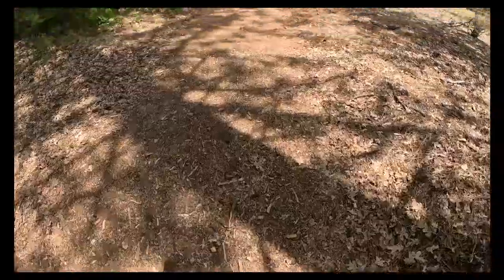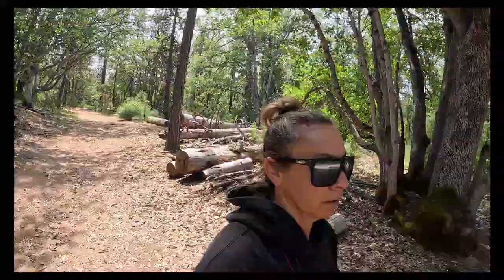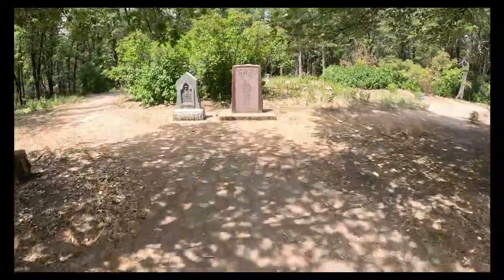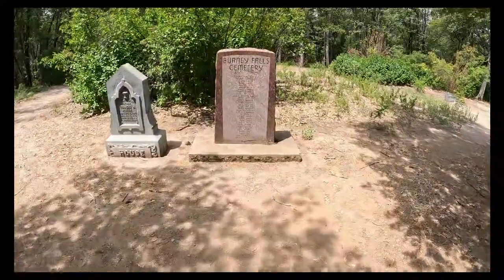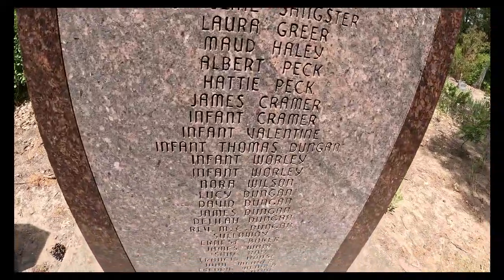Hi. I found the culprit. He was totally walking around with no shoes on. Darn. I was hoping it was a Sasquatch. Alright. I found it. All the way down here. 1890 to 1925. And it looks like these are all the people that are here.